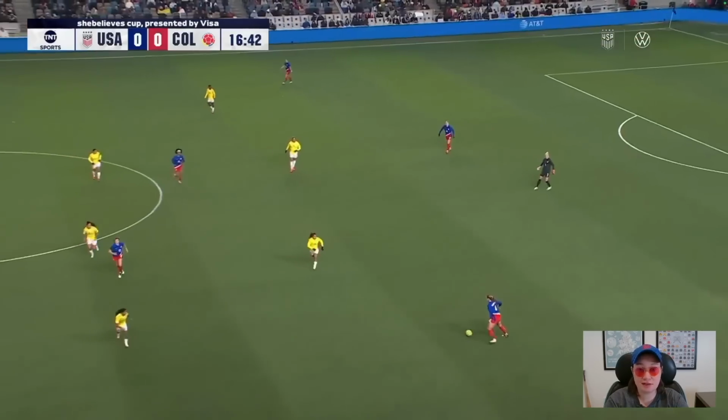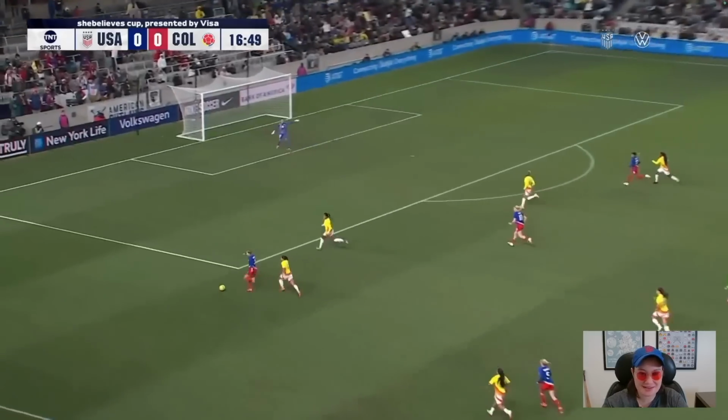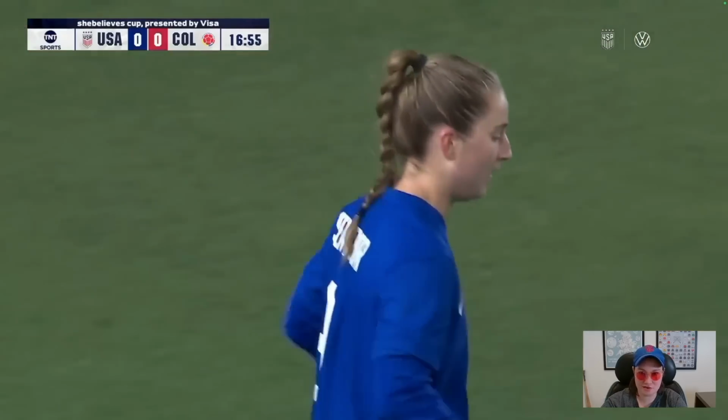The US did finally get a little bit of a momentum swing in their favor, though, when they started connecting on some of these more intricate passes, longer passes. I really liked this connection between Swanger and Sentnor. The ball on the left foot there is fantastic.